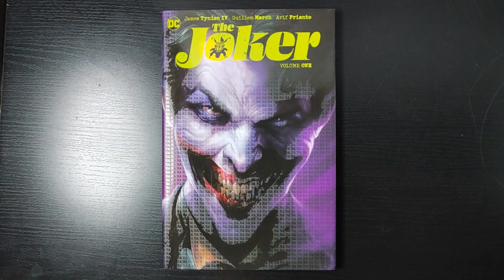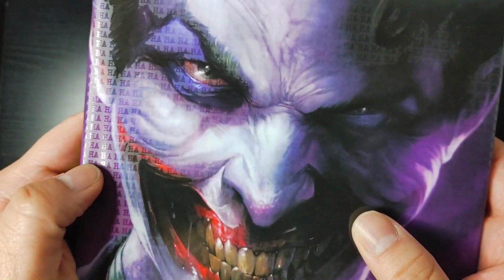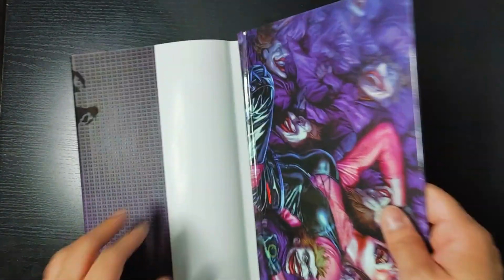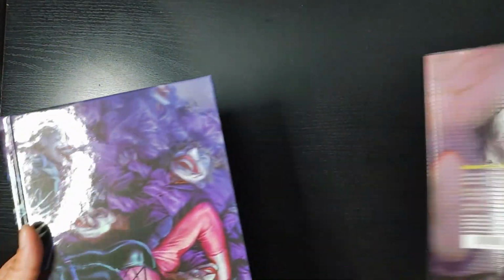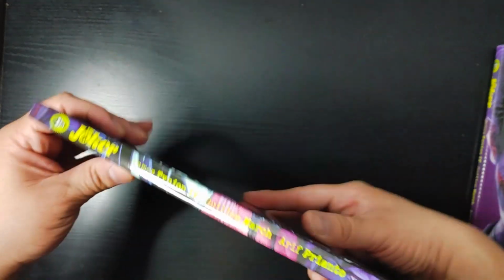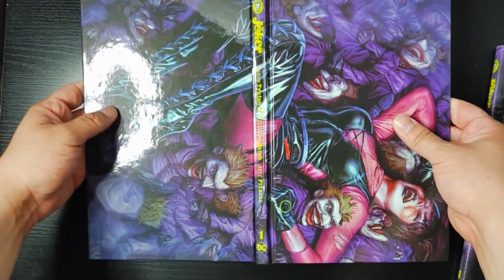So let's take a look at the front of the book. Front of the dust jacket looks pretty cool. And you can see a lot of the haha, so you can see that right there perfectly. I like that. Spine. And the back. Alright, let's take a look at underneath the dust jacket. And I really like the art. It's front of the book. The spine. The back. And of course, we'll do a full spread of the book so you guys can see the art, which I really like.